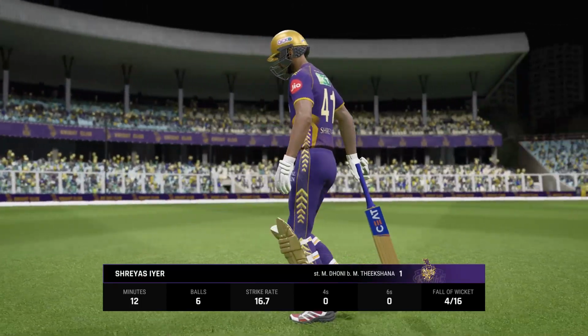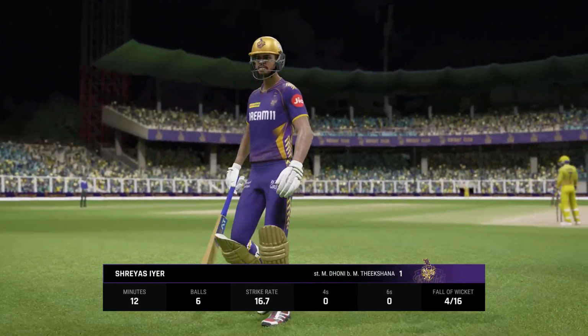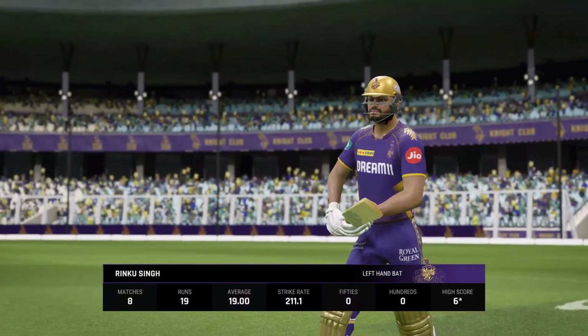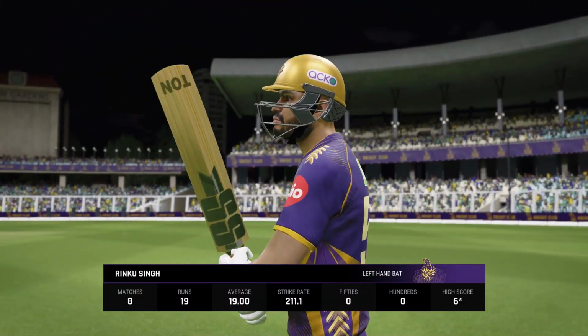As they head back to the pavilion, they'll be wishing they went about this innings a little differently. Not too much to speak of on the scoreboard. New batter comes to the crease. Never an easy time to come into bat after the fall of a wicket.